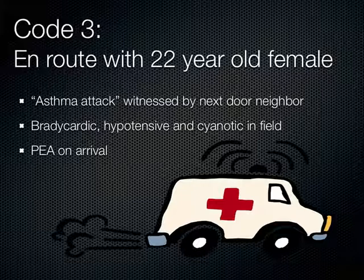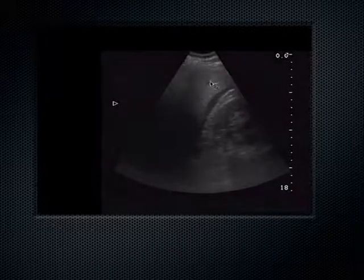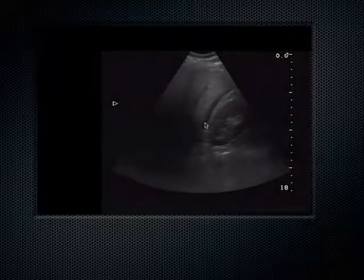So we do a FAST exam, and on the FAST exam, here's the kidney, this is the liver, this is an old scan, so it's kind of hard to read, but this is the fluid sitting here in Morrison's pouch. We get very excited when we see this, because she's got a positive FAST exam.